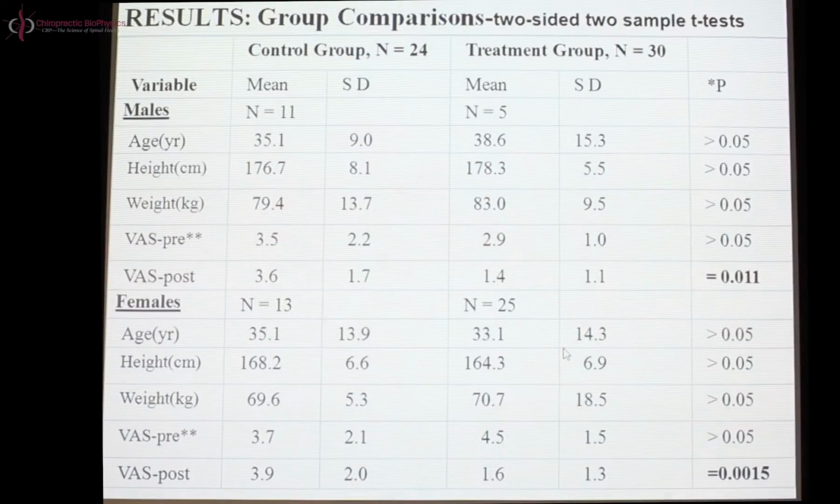Now, females, we matched the male to female ratio. We matched the age in the subjects, and so on. So you go down, males versus females. You can see that there's no statistically significant differences, and this is an important component.